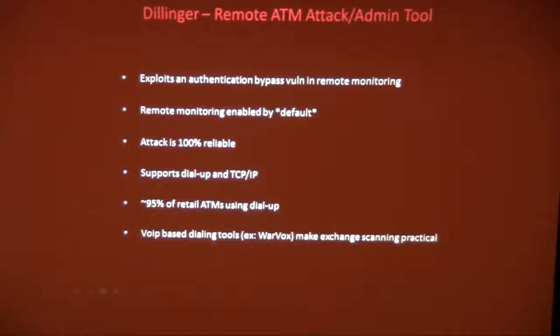And interestingly, although most operators don't use this RMS, this remote management, it's enabled by default on all of these ATMs as they ship out. And they say there's about 460,000 ATMs in North America, and Tranex claims sales for 130,000 of them. So it's a lot of default ATMs that are vulnerable to a remote vulnerability.